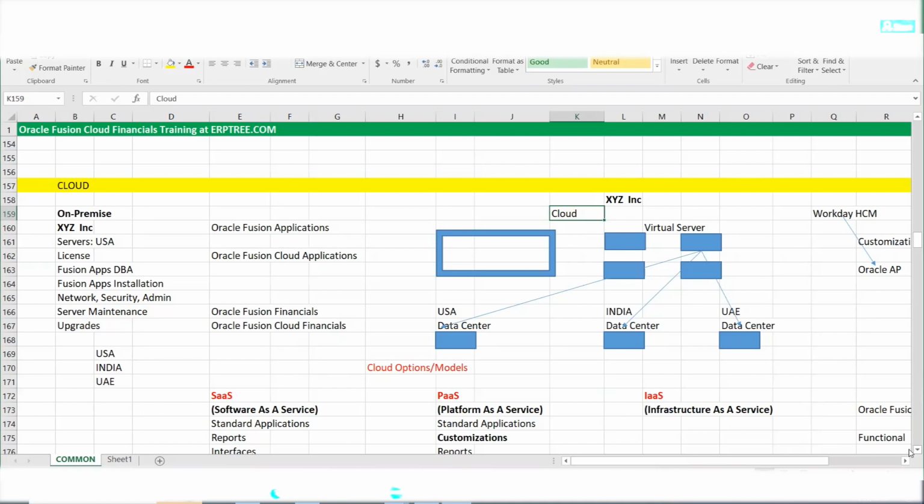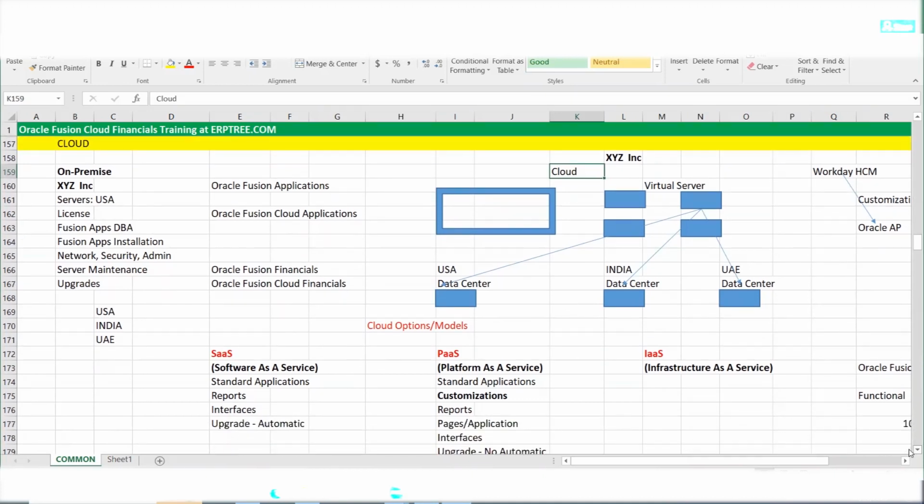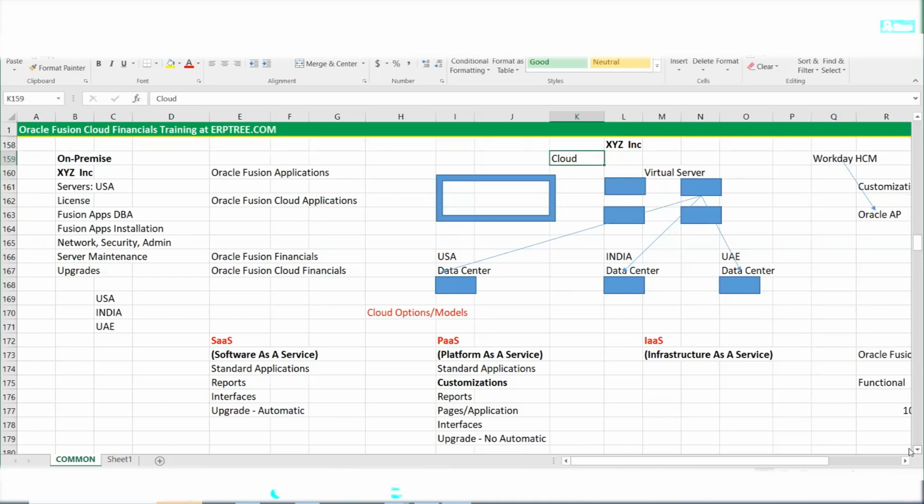How does this cloud computing work? Oracle takes care of the virtual server availability in the nearest data centers, wherever the client is. If the client is operating from India, they'll keep that virtual server available in the India data centers, which are managed by Oracle or maybe their partners. So that's how the cloud is different from on-premise. Servers, everything is managed by Oracle. In the case of cloud, you can just use it. That's all.